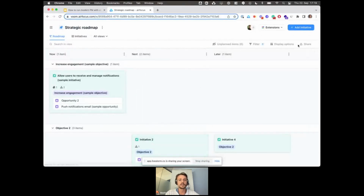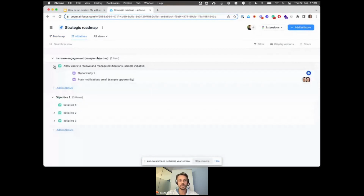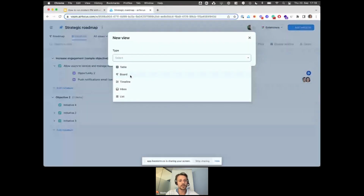All right. So what can you also do here? You can visualize the roadmap in different ways. So you can see here there's a view that shows your initiatives in a very simple and lean list view, which you can also make look a little bit like a tree, right? So you can see here the nested opportunities, but we also have different view types, and you can customize them depending on your needs. So if you want another board that's maybe showing a subset of the items, easy. If you want to show these initiatives on a timeline, which is maybe not what we want to do right now for this roadmap exercise, we have different view types, and they're very powerful.